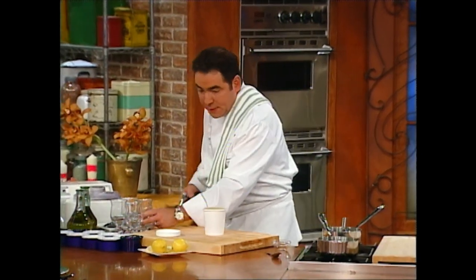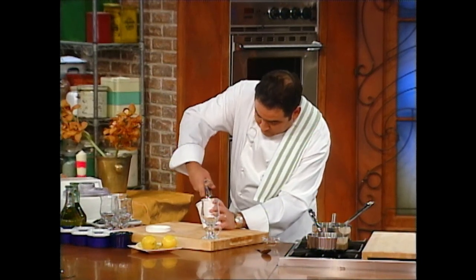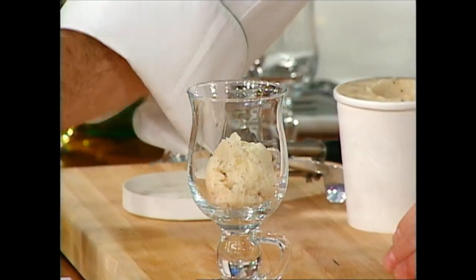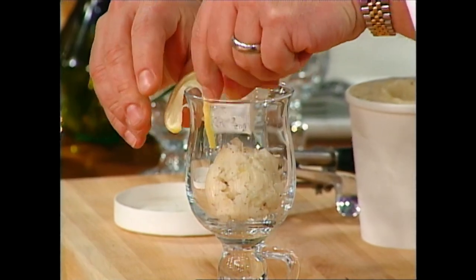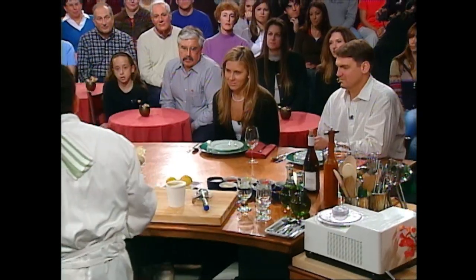Really delicious. Before or during a big meal, you just do a little scoop of this, a simple little garnish of lemon, and that's how simple it is. Lemon pepper sorbet, just like that, folks. Keep it in this container.